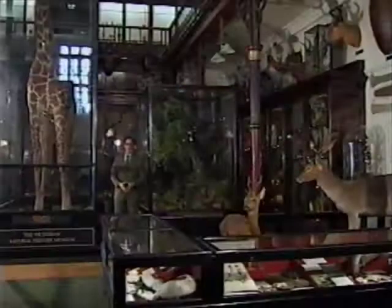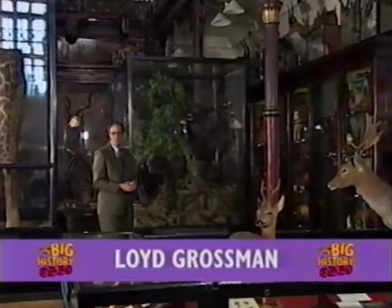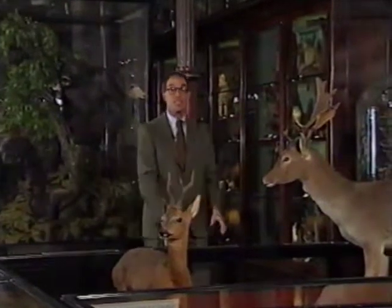Museums are a bit like our attics at home. They're places to keep things. But that's not the whole story, because unlike your granny's cupboard, for example, museums aren't stuffed with just any old thing.